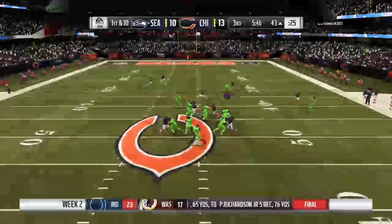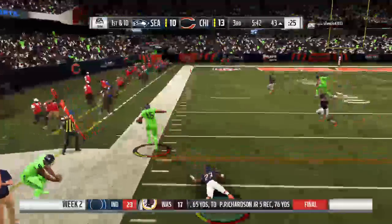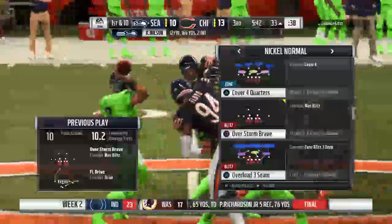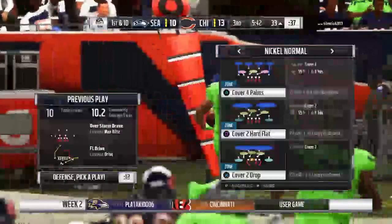Well, throw on 1st down with Wilson. Throws left side, complete to Brandon Marshall. And he gets us down inside the 35 before going out of bounds. 10 more there and another 1st down.